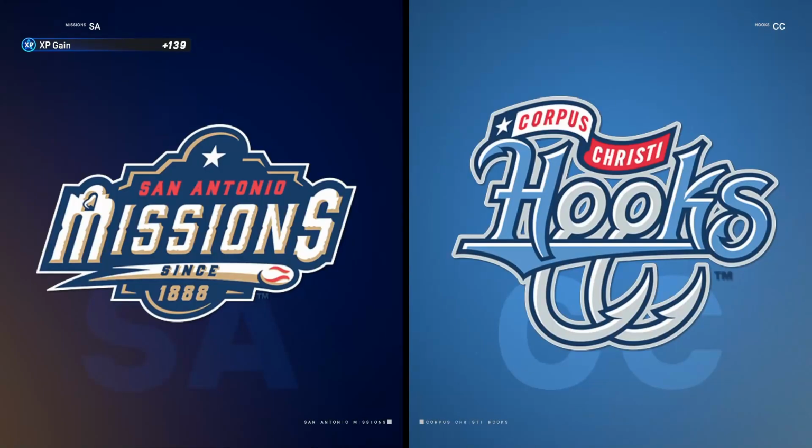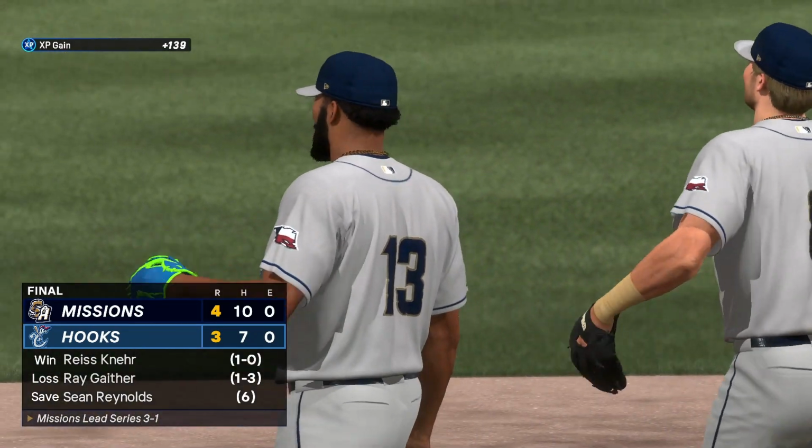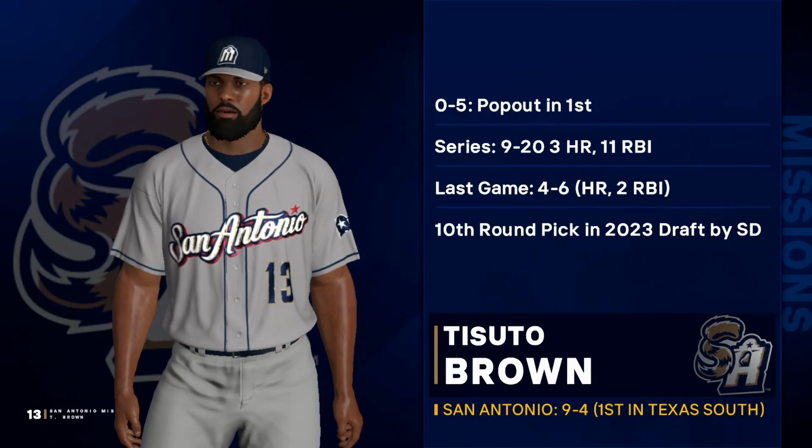Now batting. Brown had a rough go of it in this game. No hits and struck out three times. You might catch him looking a little frustrated heading back to the clubhouse, even though they got the win.